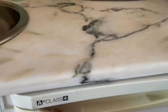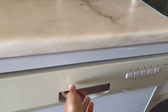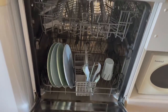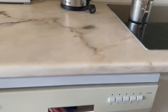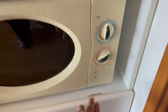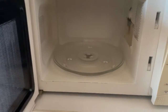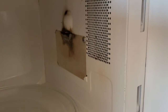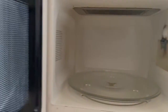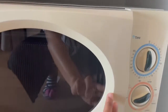If you open here, this is the bin. If you open here, this is the fridge. If you open here, this is the dishwasher, which I have washed my stuff in, so it's not bad. If you open here, I have not actually opened this. I'm kind of scared of seeing how it is inside. Ah, it's not horrible. I think someone burnt something. It's not disgusting. It's cleaned. Don't mind my socks.